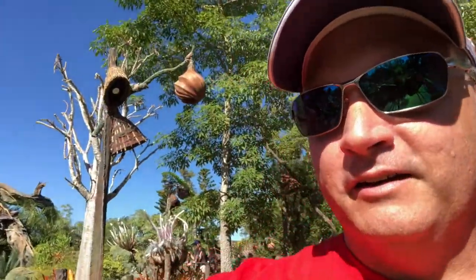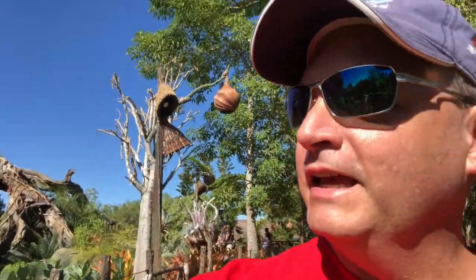I've tried to take photos and video in the past, and it never comes out looking like you hope it would, because it's hard to capture how incredible this is. It is really, really awesome though. I wish I could film some of the ride, but you can't because it's 3D and 4D, and you can't put your camera on with the glasses and the imagery and whatnot, but figured I'd share some of this.